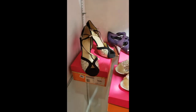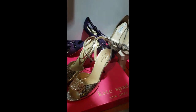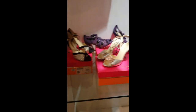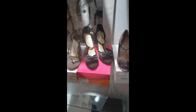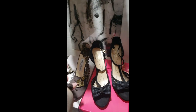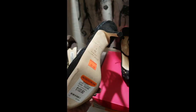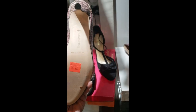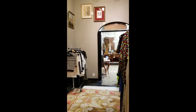Yeah, I just looked up comps for these shoes and they're pretty much going for this price right now on Push, and then with the fee, etc. And there's some Jimmy Choo's here. But I don't think they're that pretty. More Kate Spade. Here's some Manolo Blahniks. These are really pretty. Okay, I'm out of here.